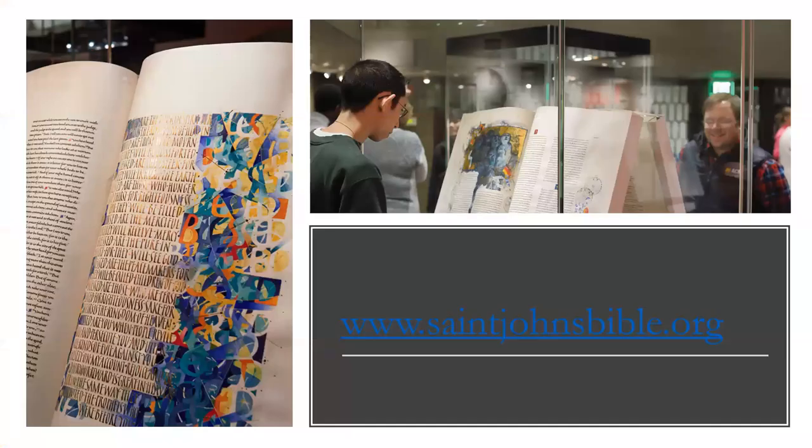If you're unfamiliar with the St. John's Bible, you can visit the website shown on the screen in front of you. At its heart, the St. John's Bible is a calligraphic project. Now, while the illuminations often take center stage, as you see here in this beautiful picture, it is the writing that continues page by page in unobtrusive and consistent fashion that makes the bulk of the project.